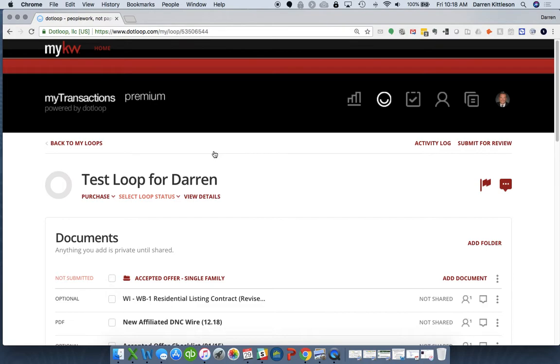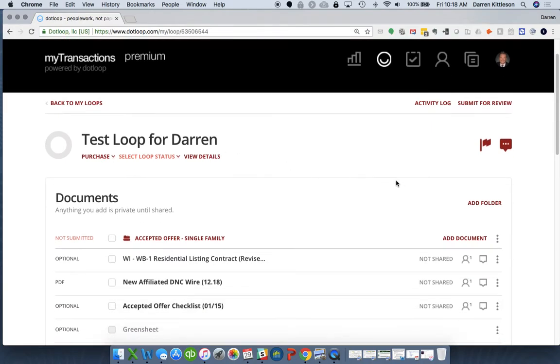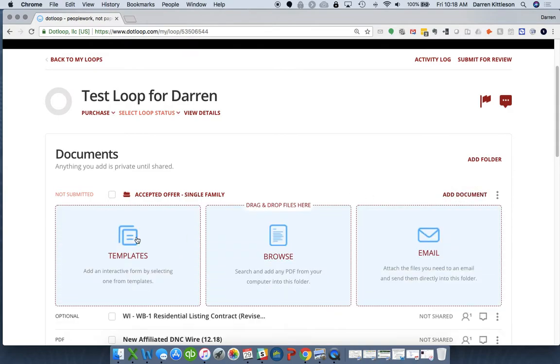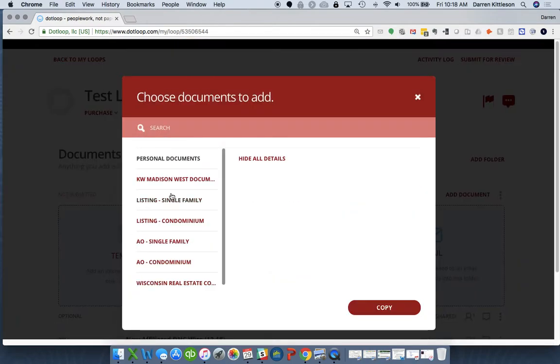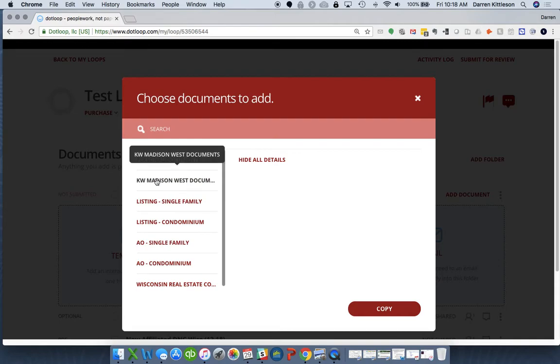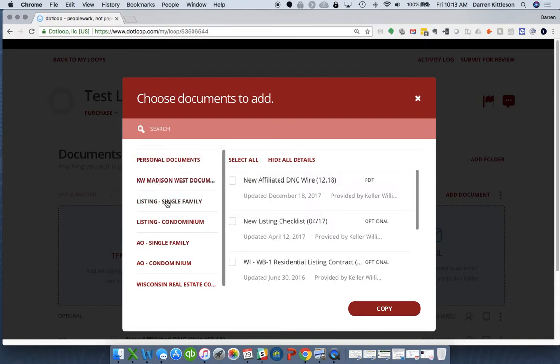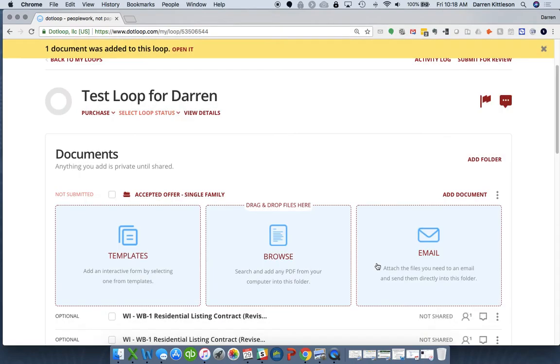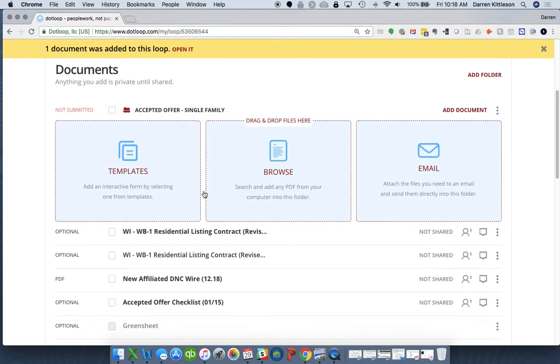And then I'm going to add a document to it. And so I just went here and it's a templated document, because we've got that set up for you. And then I'm going to choose listing single family and it is the WB1. So let's hit copy and bring that in. It's going to import that. Hit OK, and it was added to the loop.